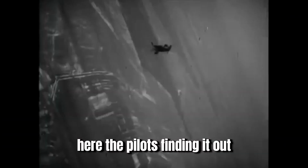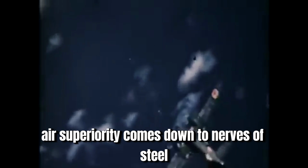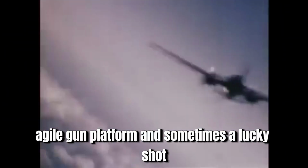Here the pilot's trying to get out, either on a parachute harness or a safety belt. Air superiority comes down to nerves of steel, an agile gun platform, and sometimes a lucky shot.